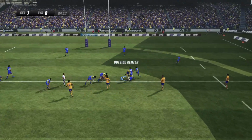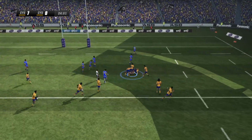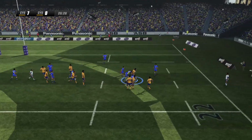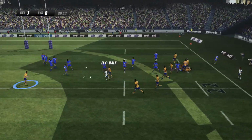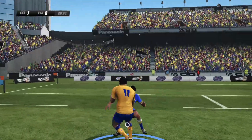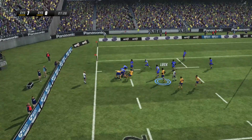Offload not coming off on that occasion. Down he goes, finally. It's certainly given them an opportunity to have a crack. Chapman still going. Taken to ground now. The ball's being contested. The back rower gets the ball away. The number six, not quite so easy to put away. He'll just about get there. And this time he's taken.